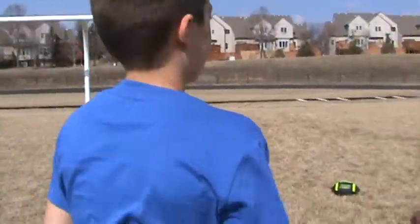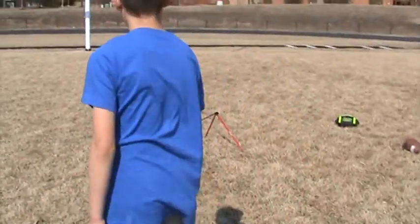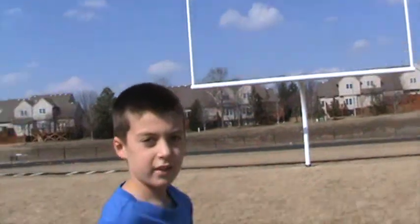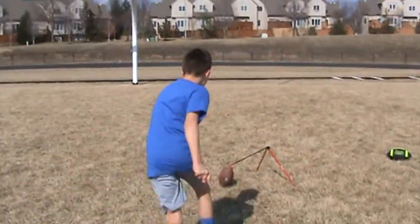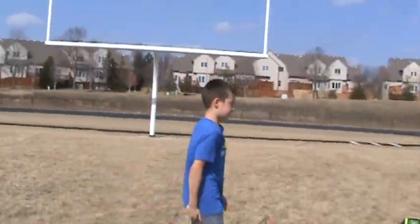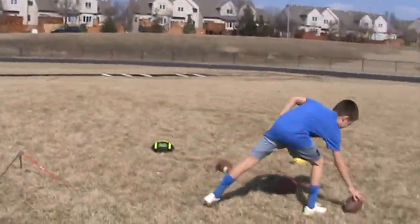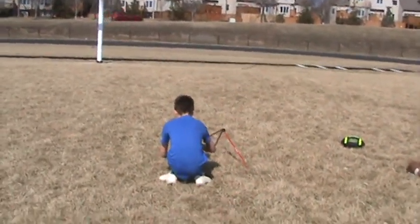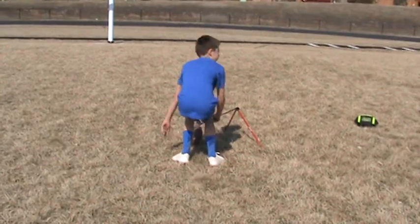Let's see if I can make all of them. Okay. I wish that was a little lower. Yeah, I'll try it. But this is a real one, Zach. One for one. Guys, I caught that ball. Did you get that? Yep, whole thing. Alright, one for one. That was a small ball. Another small ball. Small ball number two.